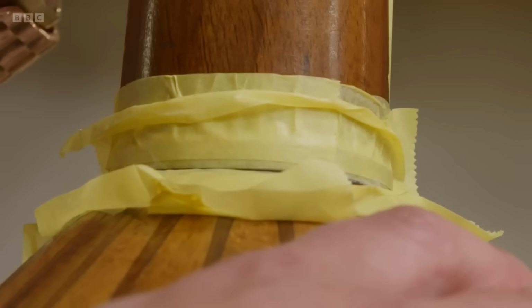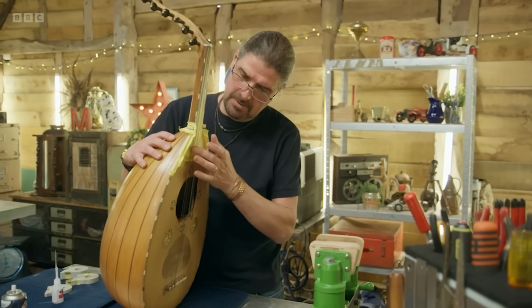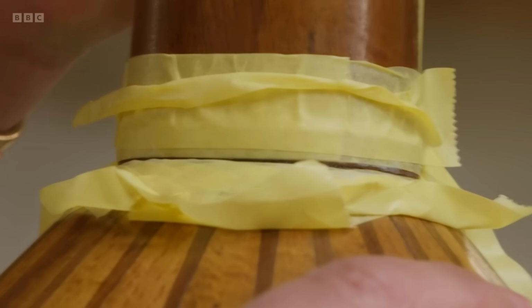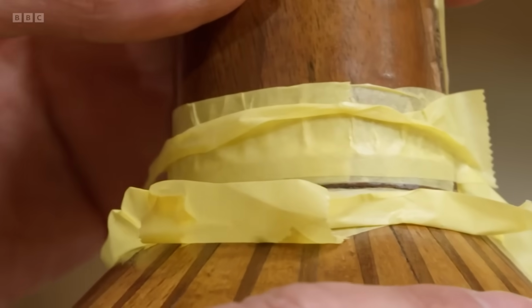Right, optimistically I'm going to let go. That is solid as rock now. Yes, bingo. Well happy with that one. Whew.